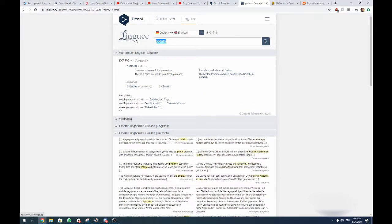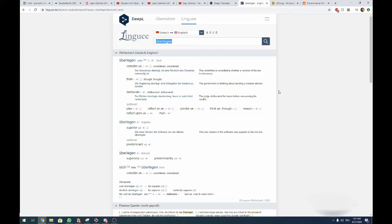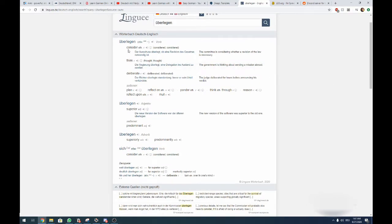Let's say, so this is a verb. It's a bit more realistic to search for this rather than a potato. So: to consider, to think, to deliberate. These are the main uses of this word, the main translations. Then you have other less frequent translations. You can use it as an adjective, as a verb, as an adverb.